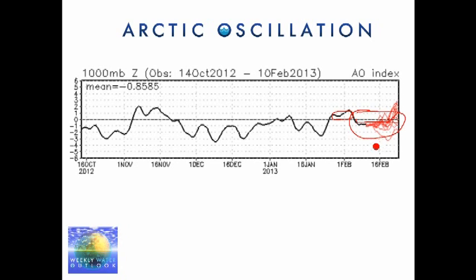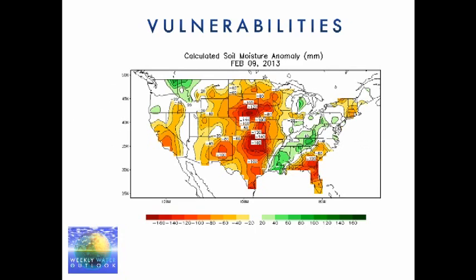But this is a little bit different pattern. This pattern we're seeing here is probably different than we saw for much of the earlier part of the winter, when we had this really long spell of mainly negative phased Arctic Oscillation. Right now, it looks like it's much more of a neutral to maybe even a slightly positive or slightly negative phase as we get through the rest of February.